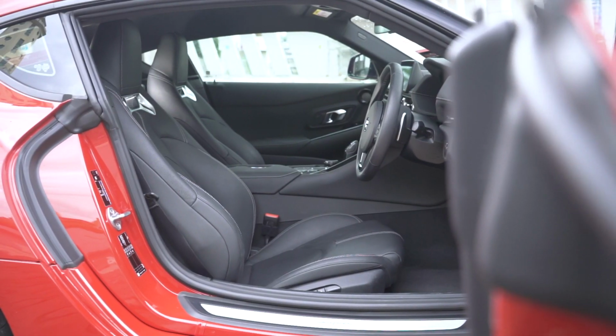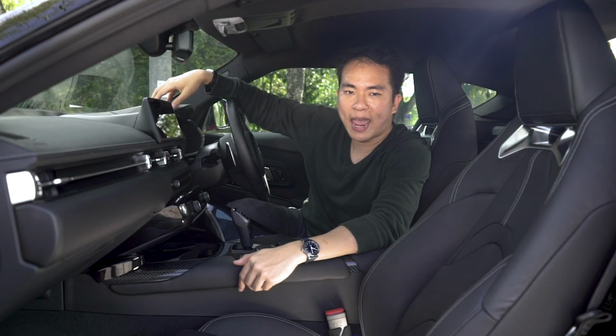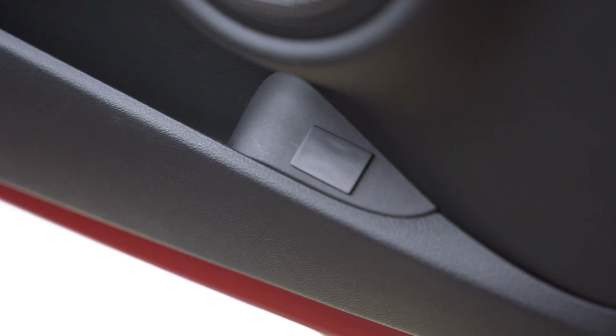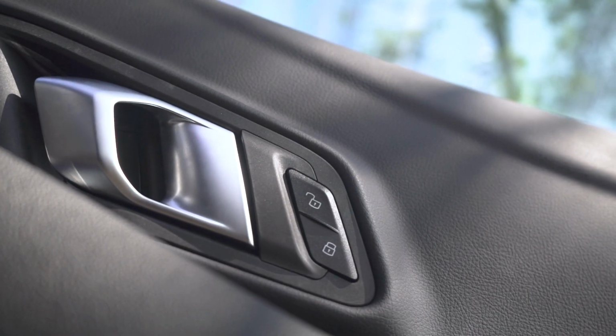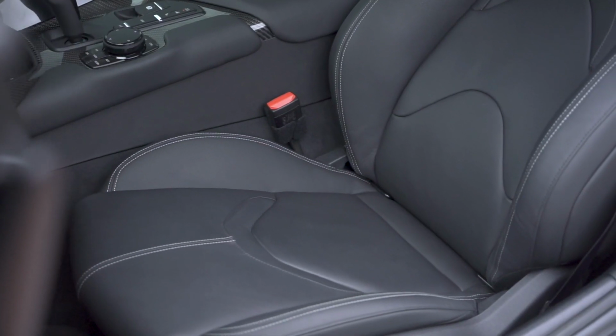Worst of all, there's clear evidence of cost cutting here. Down here you've got a button to open the rear hatch, but on the passenger side there's just a blanking plate, and the same goes for the absent door locking buttons near the door handle, which for something that's close to 600,000 ringgit is kind of a shame. It's not all bad though.